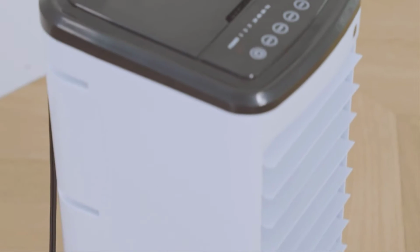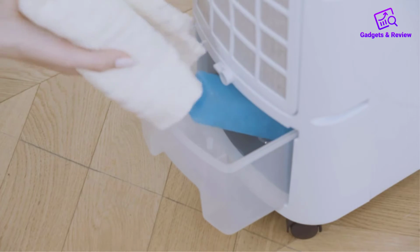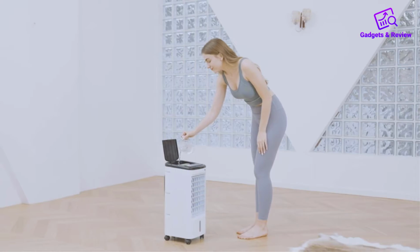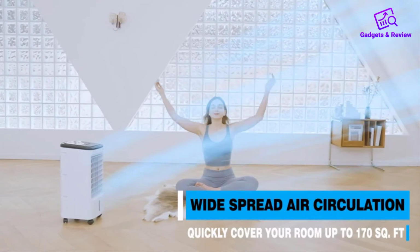When you live in a dry region, keeping cool can be difficult, and standard AC units may not cut it. The best evaporative cooler can solve that crisis, as it does something an air conditioner can't and is considerably cheaper to run.